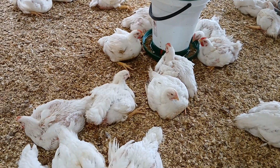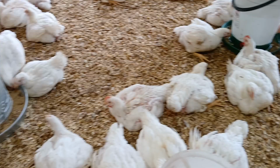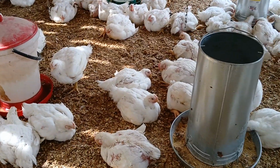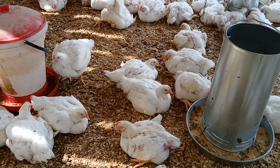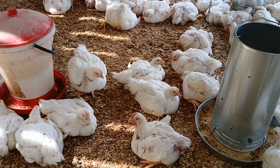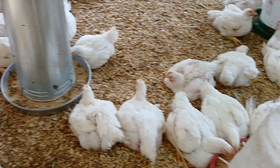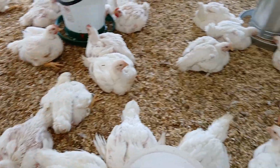And at about 2 weeks old, we ended up taking a profile picture of a Cornish Rock Cross meat chicken standing in front of an Orpington chicken at 2 weeks old. And the Cornish Rock Cross meat chicken was about 3 or 4 times bigger than the Orpington, than the egg production chicken, okay? So these birds just grow so fast.